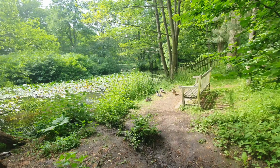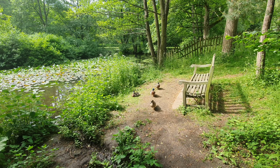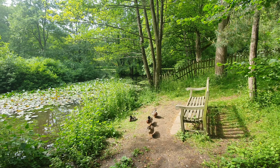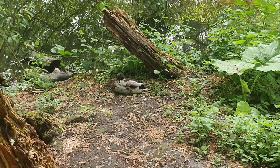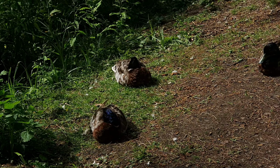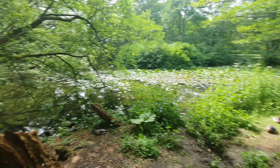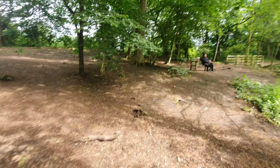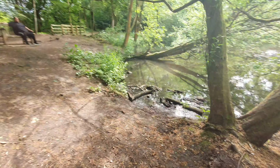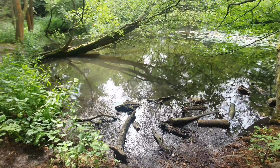Look at these ducks. Having a rest. Hello. This one's sleeping. And these are lazy. Oh, Chris just sat there, let's go over to him, eh? Fancy a swim? Go on, go in there.